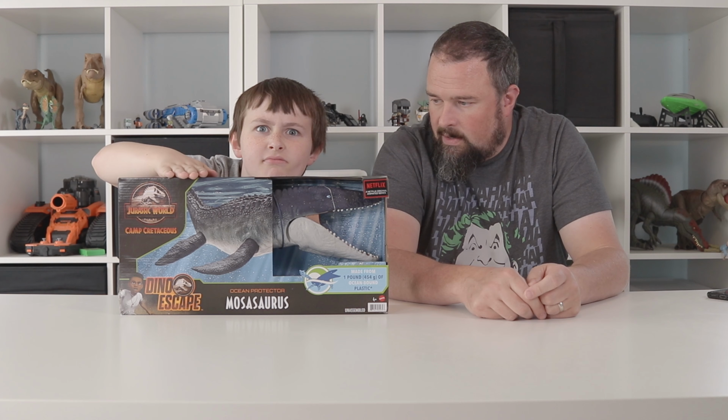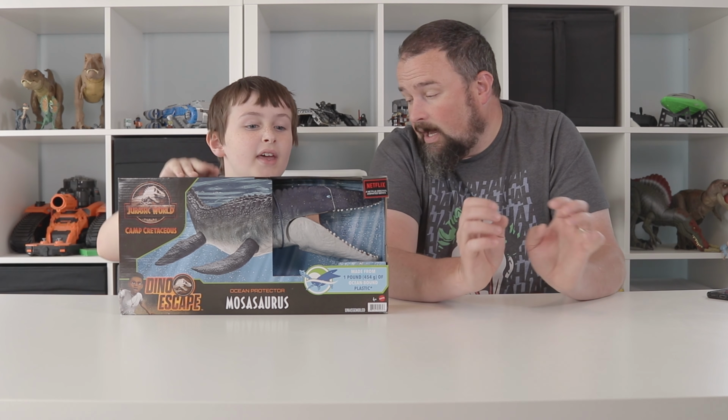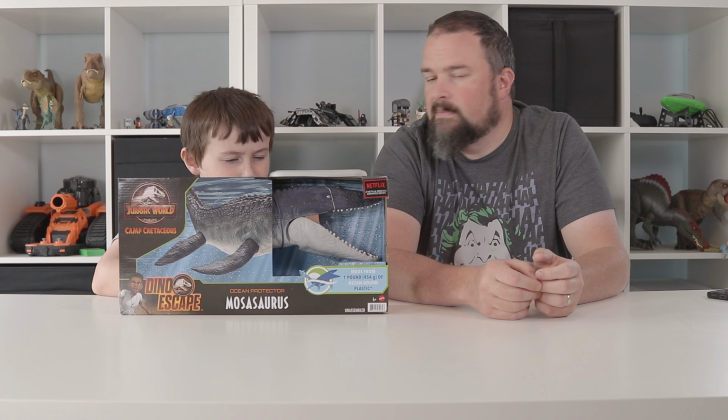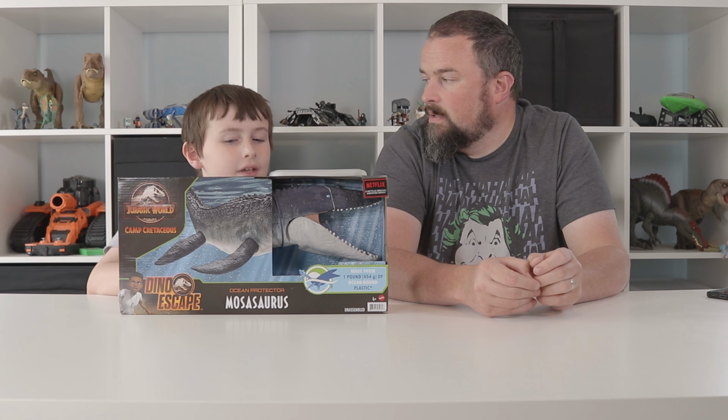What are your favorite toys right now, Cole? Dinosaur. You like the dinosaurs? We asked Mattel to come out with a little Mosey, and if they did, we'd buy it. Well, true to our word. They have pretty much, but the Jurassic World Facts app is not... It's not in there yet? Oh, no, it is in here.